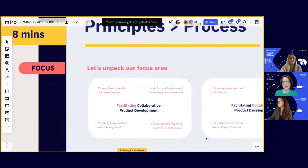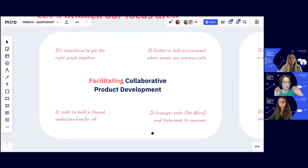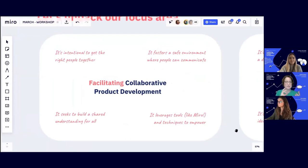But before we get into those, let's unpack really quickly our focus area for today. So we're talking about facilitating collaborative product development. Let's unpack facilitating for just a moment. You might even drop in the chat what facilitating means to you. Whenever I think of facilitating, it's something that's intentional to get the right people together, whether it's in a quote unquote workshop environment or not. It fosters a safe environment where people can communicate. I think if you're facilitating really well, that environment's being cultivated.